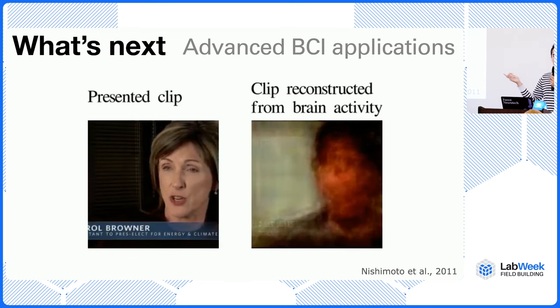I prefer to actually show this older one. This is from 2011, because this is pre-easy access to generative networks, so it's a very simple model, and a more replicable result, I think, easier to interpret what is actually coming from the brain versus today, when it's a little hard to disentangle what's coming from the brain versus what's generated by the ANN.